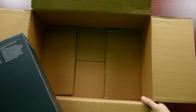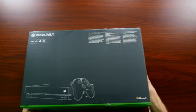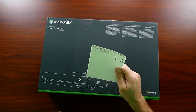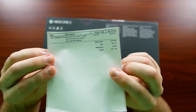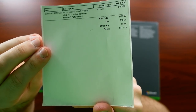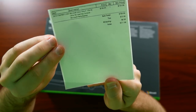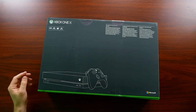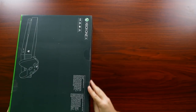Okay, so we do have one piece of paper here that I just need to double check, maybe cut some info off of. Okay, no, it says, yeah, $199.99 and then $12 for tax. It says right there, $211.99. So yes, a $199.99 Xbox One X. The shipping was free as well. Yeah, so again, pretty good deal on eBay there.